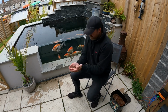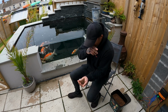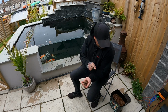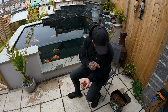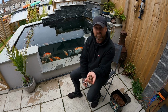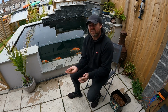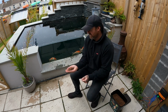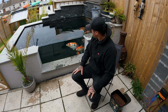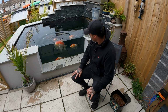So I've sort of got a bit of a mix here of the Sakikari floating growth, a wheat germ, and also some of the Mr. Sakai's sinking koi pellet as well. So there's 3 in there at the moment. So if you think to yourself, why some of it floating and why some of it sinking, that's why. Yeah, guys. Oh, they love it.